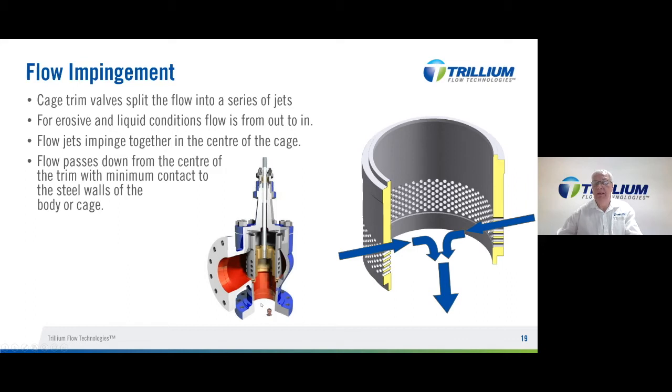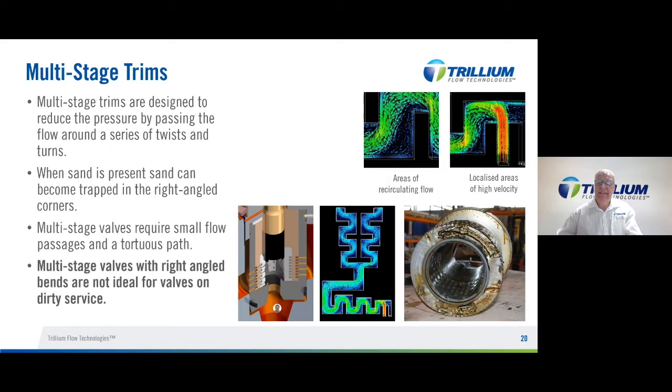So when we talk about choke valves or control valves, one of the key factors for minimizing erosion on the body wall and maintaining the pressure envelope is to have a good flow path through the valve. So the majority of choke valves, for example, are specified as angle valves for this very reason. If we consider multi-stage trims now, multi-stage trims with right angle corners are not ideal for applications where sand is present. As you'll see in these top two pictures here, there are two reasons for this.